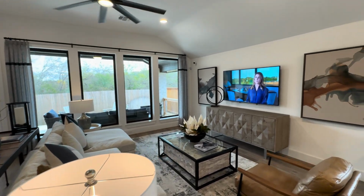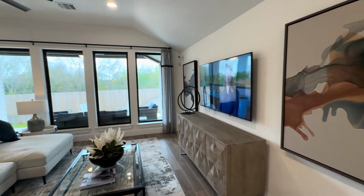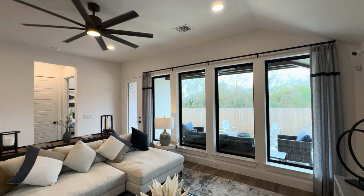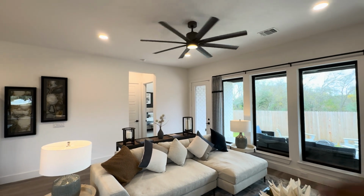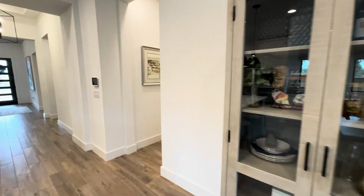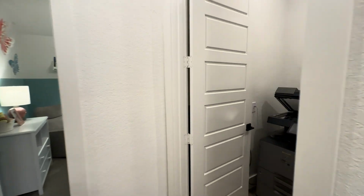Even if you have a single story home, it still feels like you have a ton of ceiling space because you have these nearly floor to ceiling windows, which is just absolutely gorgeous. I love that you have the black framing on it. You have this massive fan fixture, which is super modern, and then you have this super cute couch. We're going to head over to the other bedrooms first, though, before we go to the primary, okay?